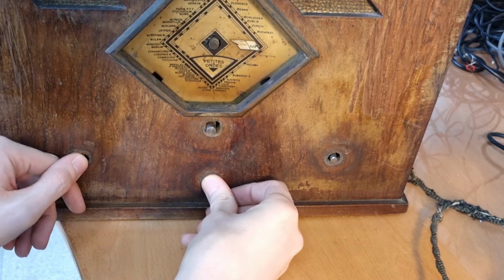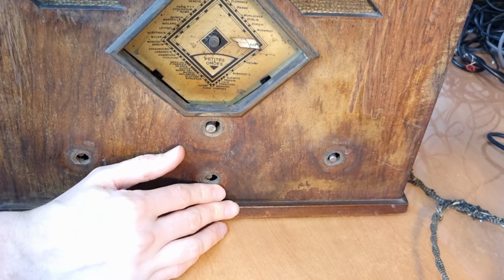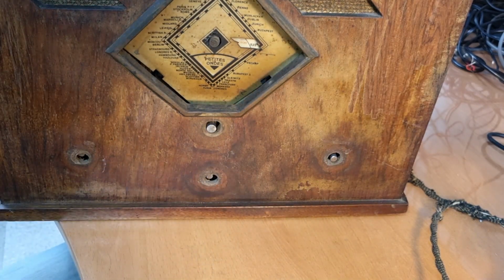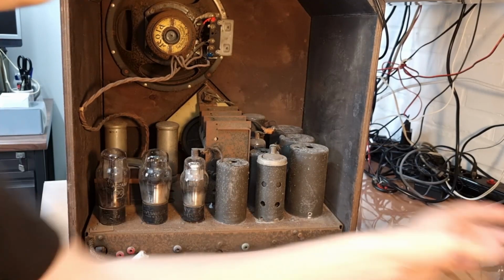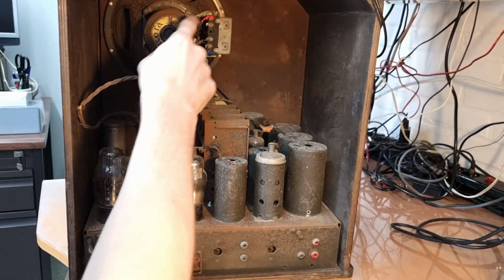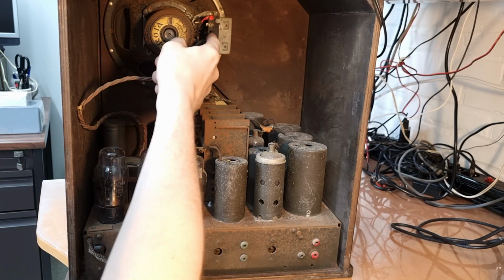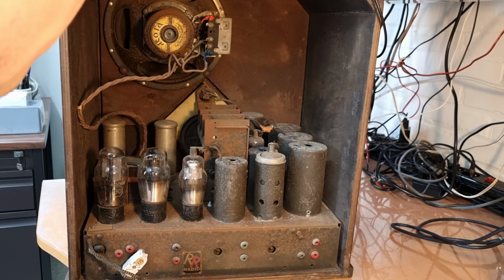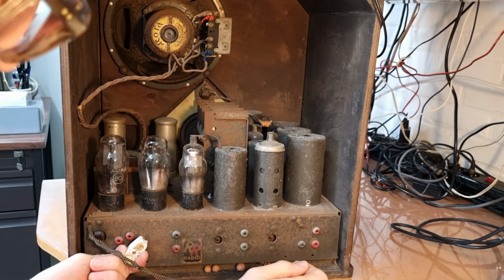Oh, it just slides out. Is it just held in with the knobs? I think so. Okay, I'm gonna turn the radio around and see if we can get it out. Okay, so I labeled the wires here so that I can cut them off. Top one is red, bottom one is blue, and the one that I didn't label is here in the middle. Okay, let's see if we can get this out.